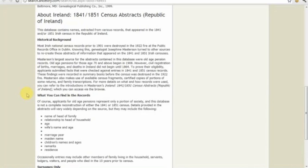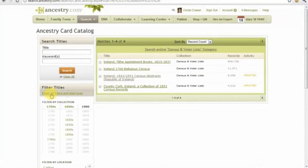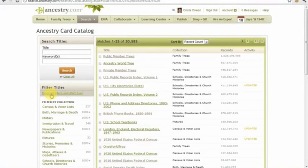So it's not a huge collection, but it is hugely valuable for people who are looking for family members in the 1841-1851 time period. Now, I know that that was a lot of information thrown at you really quickly, but let me just do a quick review of how you get there for those of you who need a little bit of repetition to learn like I do.